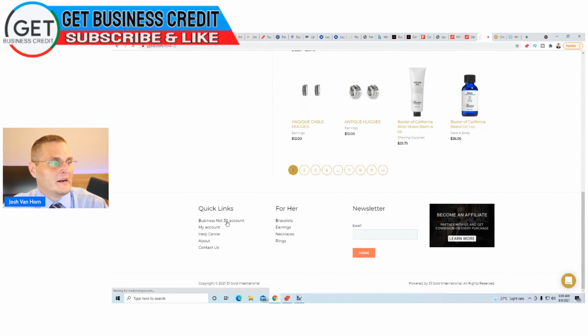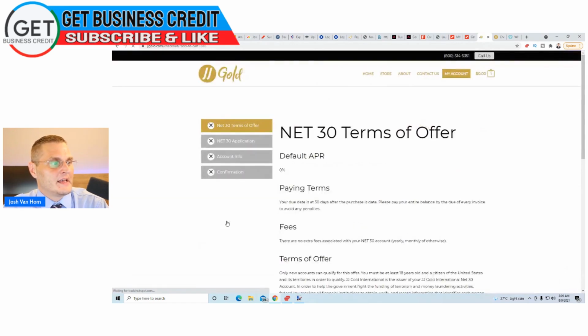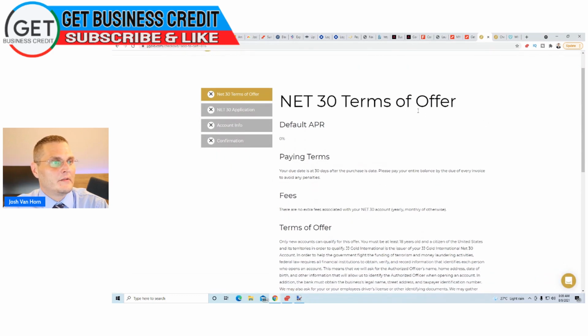Down at the bottom, you can see it says Business Net 30 account. So the Net 30 terms they offer, and this is brand new. They just started offering actual Net 30 terms. And the good thing is, like I said, right now they don't charge any fee. They don't charge any annual membership fee or anything like that, like some of the other starter vendors. And they report to Dun and Bradstreet monthly.